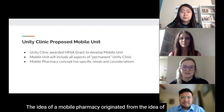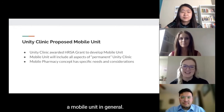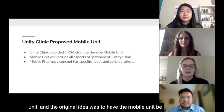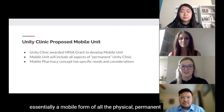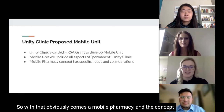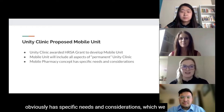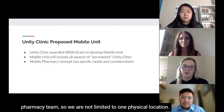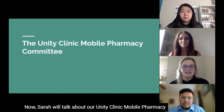The idea of a mobile pharmacy originated from the idea of a mobile unit in general. The Uni Clinic was awarded a HRSA grant to develop the mobile unit. The original idea was to have the mobile unit be essentially a mobile form of all the physical permanent aspects of the Uni Clinic that currently exist. So with that obviously comes a mobile pharmacy, and the concept obviously has specific needs and considerations, which we will definitely talk about later. So we wanted to provide a mobile pharmacy on behalf of the pharmacy team, so we are not limited to one physical location. And now Sarah will talk about our Unity Clinic Mobile Pharmacy Committee.